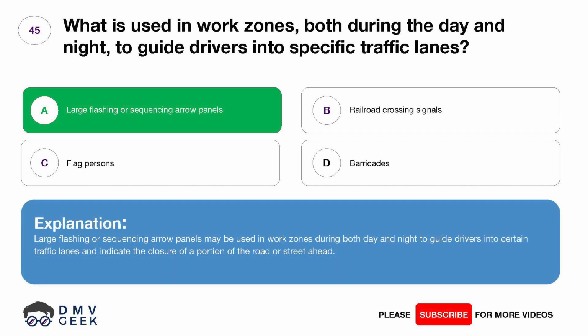Large flashing or sequencing arrow panels may be used in work zones during both day and night to guide drivers into certain traffic lanes and indicate the closure of a portion of the road or street ahead.